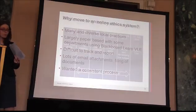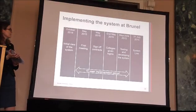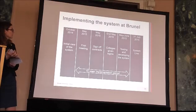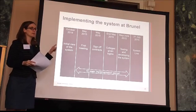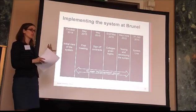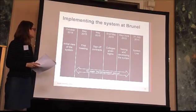Okay, so implementing the system at Brunel. Now I'll just say here that I didn't join Brunel until March of 2015, so I wasn't here right at the very beginning of the implementation process.